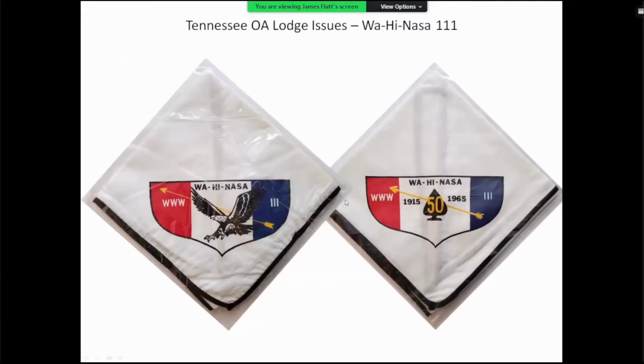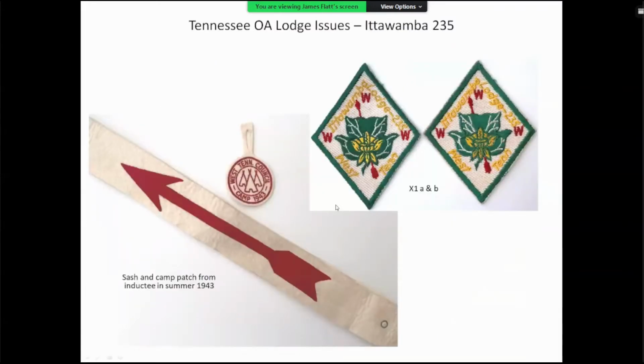Wayanasa had neckerchiefs as well. These were '60s era. This was the first one, and then they had their 1965 50th anniversary of the OA neckerchief. Those are fairly uncommon.